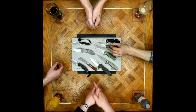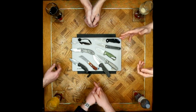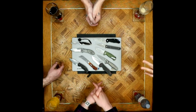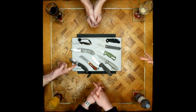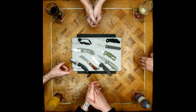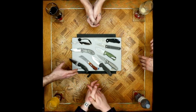Even when it comes to an old school VG10 or an old school D2 or an old school 1095, I think even some of the old school steels have a better performance than some of the 90s steels that were the wonder steels, introducing us to a stainless world that we weren't ready for. A lot of those steels you just mentioned have that really good trade-off of how quickly you can sharpen it versus how long it stays sharpened for.